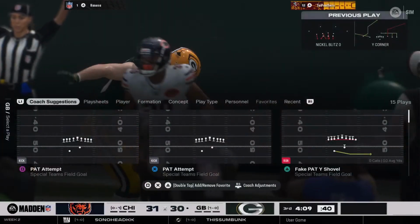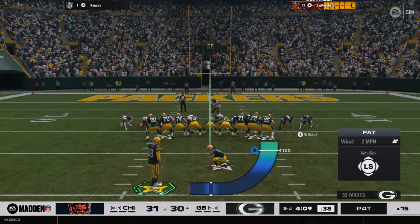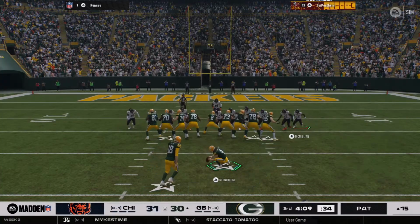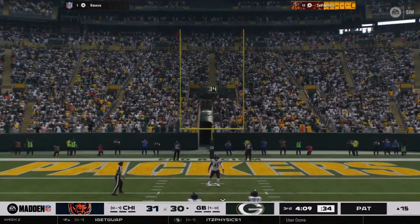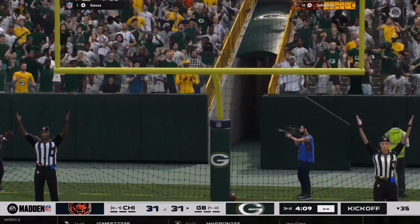And this is going to be a Green Bay touchdown! The Packers cut into the lead coming out of halftime. They'll try this extra point. The point after splits the uprights. And the Packers bring it back to even.